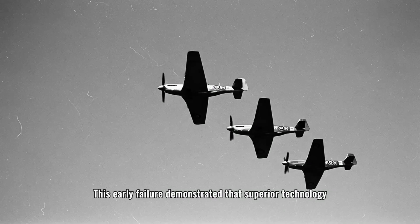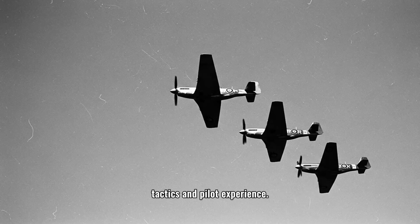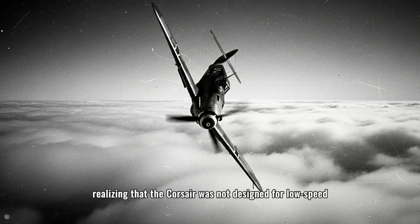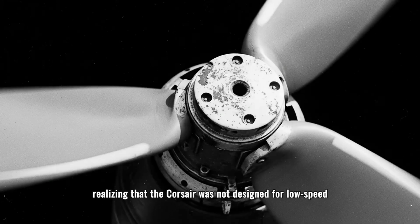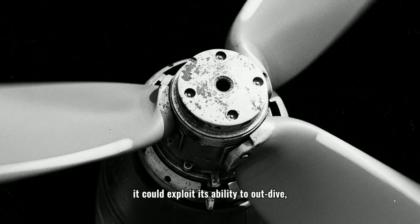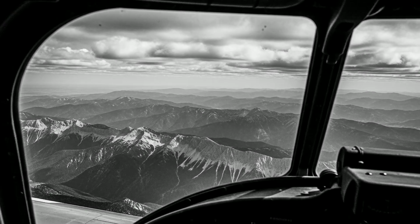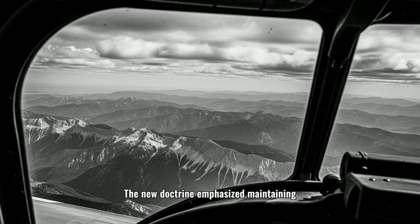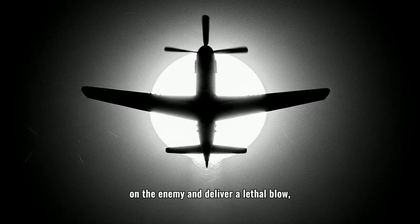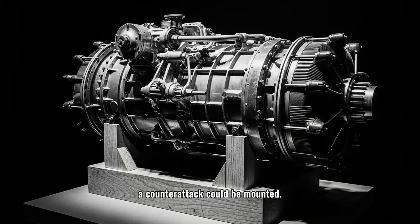This early failure demonstrated that superior technology provides no guarantee of victory without the requisite tactics and pilot experience. American aviators quickly adapted, realizing that the Corsair was not designed for low-speed dogfighting, but rather for boom and zoom maneuvers, where it could exploit its ability to outdive, outclimb, and outrun any Japanese opponent. The new doctrine emphasized maintaining a speed and altitude advantage to dive on the enemy and deliver a lethal blow, then using superior momentum to disengage before a counterattack could be mounted.